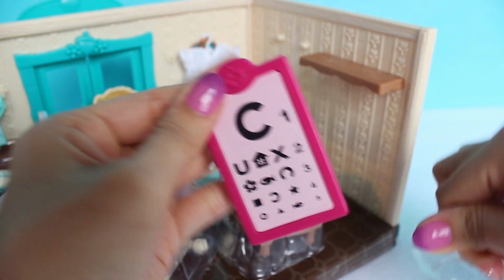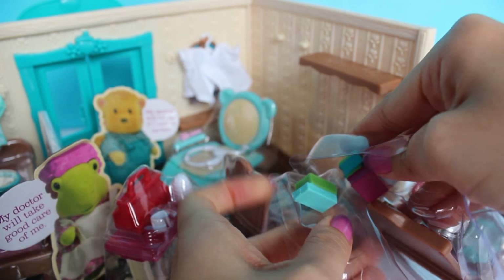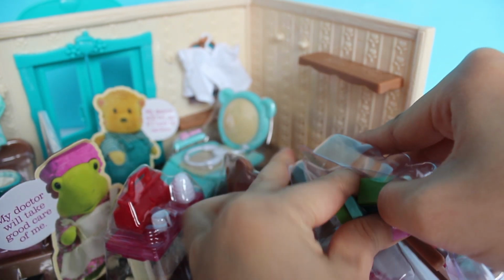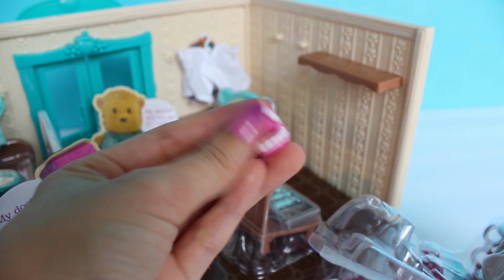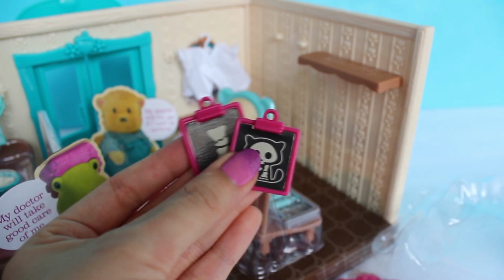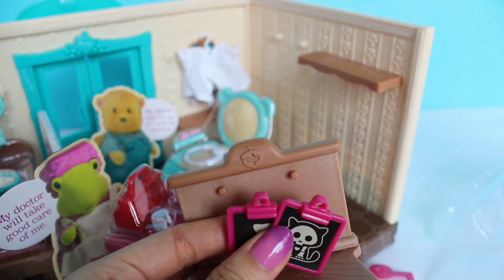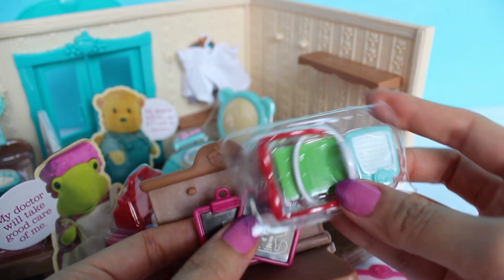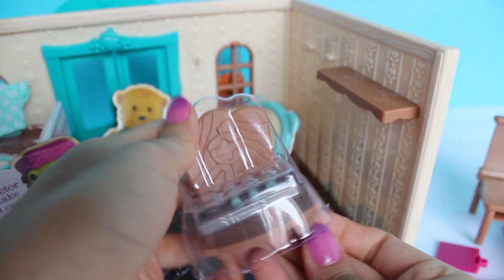Alright, and here we have the little eye chart. And a little skull. And we also have, oops, little tumble. Some books here. Oh my goodness, there's so many pieces. And there's the little teeth, how cute. Here's a little chart, the x-rays, a little cute little table, and then some more tools. And then here's the little chair. Let's pop that open.